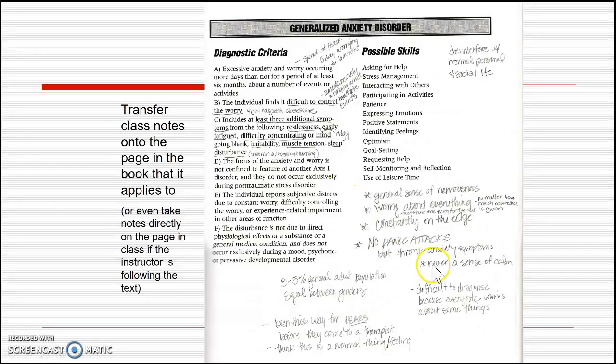And then I was able to reproduce what I needed on a test, because that particular instructor used the book so heavily and just wanted me to know everything right on there. And I think this one was even open book exams at the end, and so it was really convenient to have it all on one page.